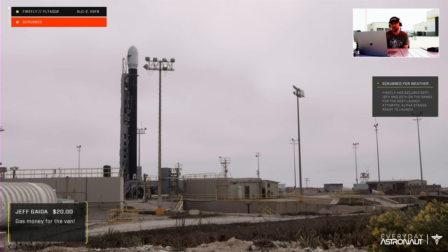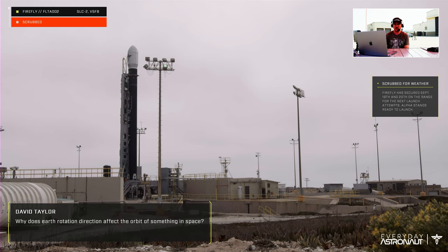This is a really good question. It's about this retrograde orbit we've been talking about. Why does Earth rotation direction affect the orbit of something in space?